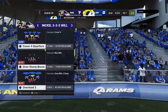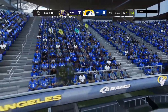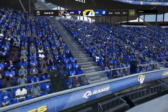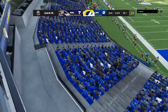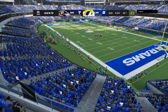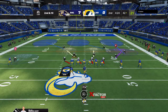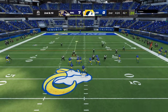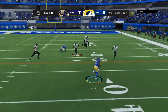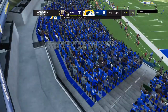Oh, he was hit as he threw it there, and that one winds up incomplete. A lot of times it's that first read that you have. Maybe you get it in pre-snap, and he locked in on his target, but he was covered quite well, and that one's incomplete. So now 2nd and 10 after the incompletion on 1st down. Stafford. He'll dump this off to Akers. And he'll go down here at the 35-yard line.